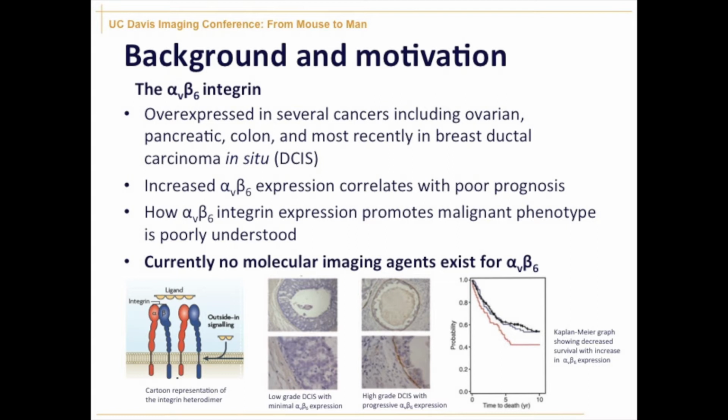And we're interested in this because it's overexpressed in several cancers, including ovarian, pancreatic, colon, and was most recently found to be overexpressed in breast ductal carcinoma in situ, or DCIS. The increased expression of this alpha V beta 6 integrin has also been correlated with a poor patient prognosis, as well as a more advanced disease state.